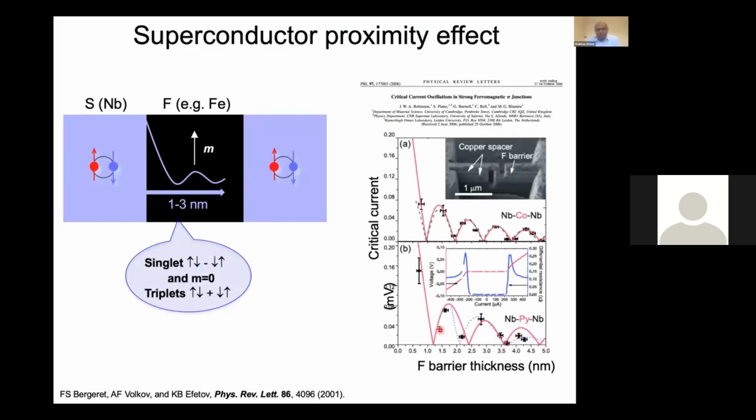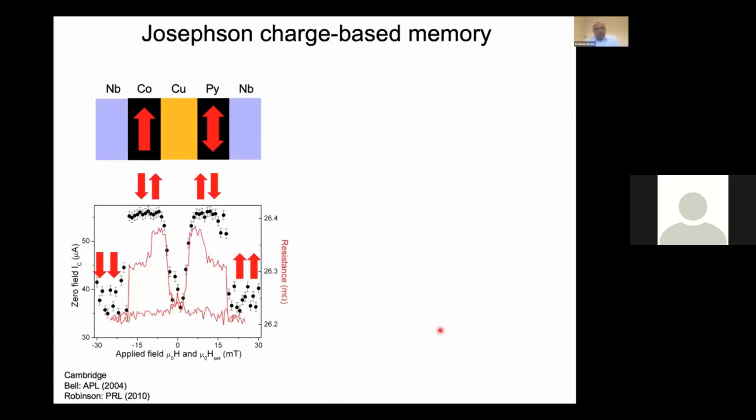in these superconducting devices. So now these ferromagnetic devices combined with spin valves, we can have Josephson memory devices. Here in this example, because this is again depending on the charges, meaning that the spin-dependent transfer properties of this device are being utilized to develop the memory devices.